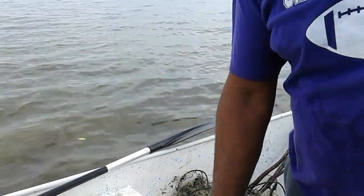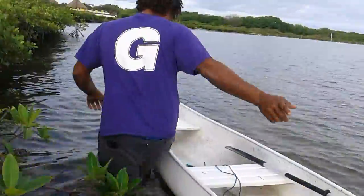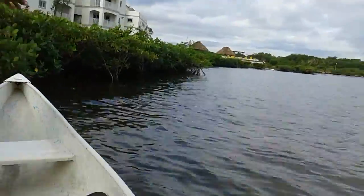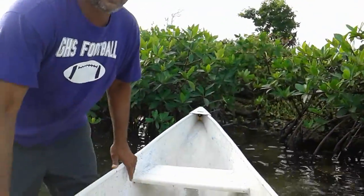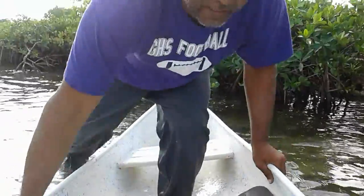Let's take a walk along some more to see if anything else is around, as we are doing this portion of the coastline today. Jump in, brother. Jump in, I got it. Alright, we're going to be doing the coastline continuation of this point, and we're going to be letting this sea turtle go at a more or less safe area closer to a beach zone.